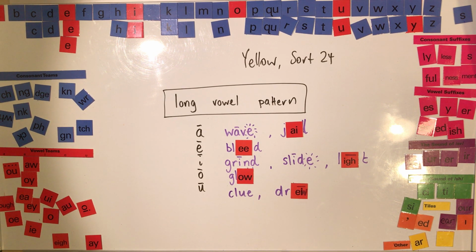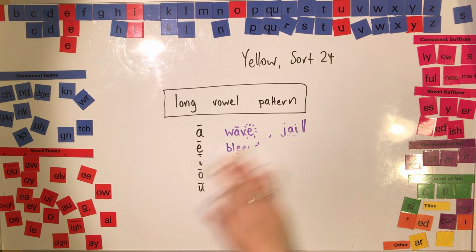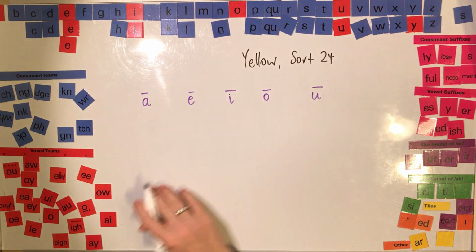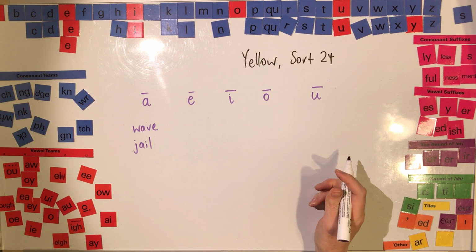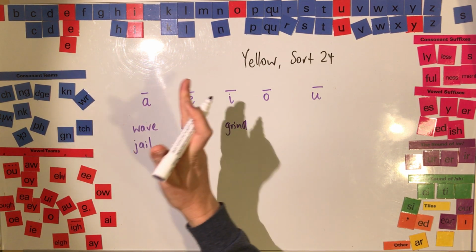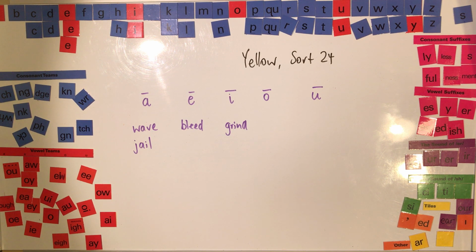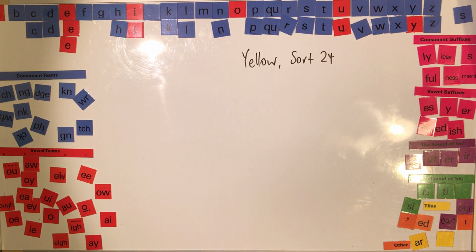So there are actually 2 ways you can do this sort. I'm going to do it the second way, but there is a first way you could do it if you wanted to. You could sort all these words into A, E, I, O, and U words. So you could have wave, jail under here like this, and so on, and bleed here and grind here. All words that say long A here, all words that say long E here, and so on. I'm actually going to take you through and sort them by their patterns. It's probably a little bit trickier to do it the second way, which is why I'm going to do it this way, and you can follow with me.